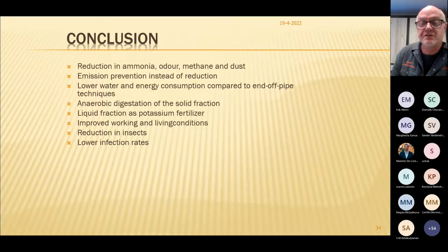It is a sustainable system, and we prevent emissions instead of reducing them. The first thing is the source solution. So we like to prevent the emissions, with low water and energy consumption. We don't need water for the reduction system, and only a little bit of energy. Our vision is that the solid fraction is for a digester, and the liquid fraction on the fields.